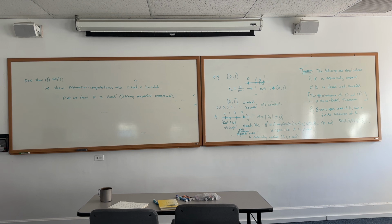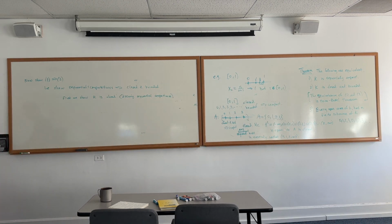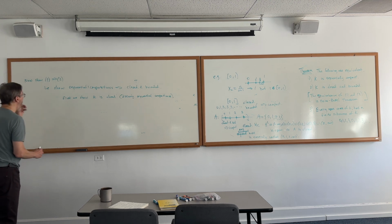Right. So think about, if you have a sequence that converges, what can you say about every subsequence that's in there? They also converge to the same limit. Yes, exactly. So that's all the pieces right there, honestly. Okay. Let me start writing it up here.